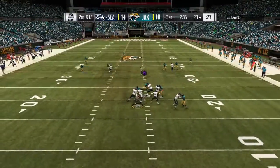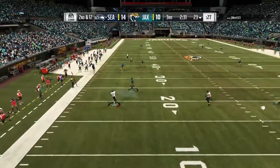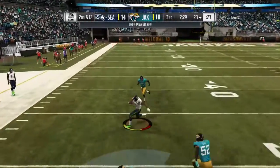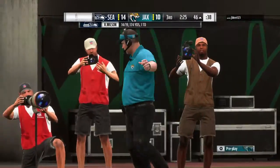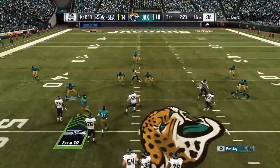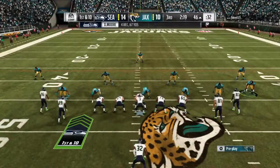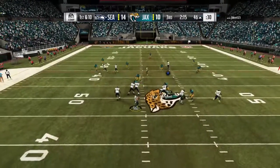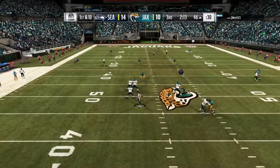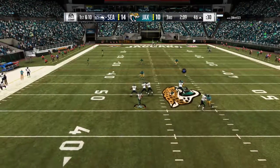Here's Wilson. Buying time to his left. Now he'll let it go deep. He's got a man. Complete. And he'll be taken down, but not before they work it across midfield. Give him 30 yards there. In our pregame meeting, all they talked about was keeping him hemmed in and wanting him to make his throws from the pocket because they knew he was pretty dangerous if he got outside, and he just showed it right there. Pretty good arm, too.